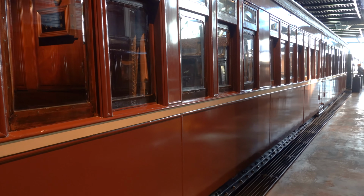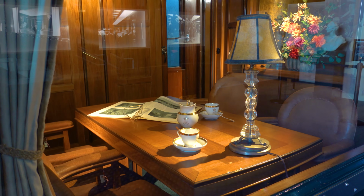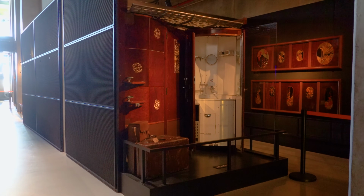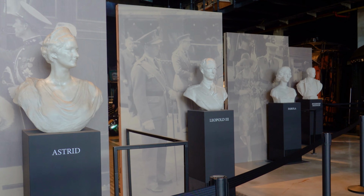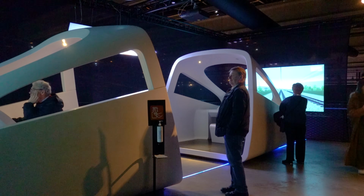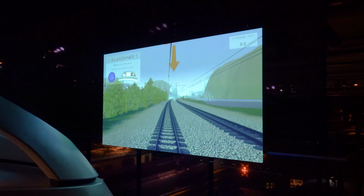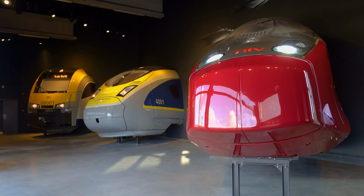From the royal coaches that served for King Leopold III and King Baudouin, we can see gorgeous carriages that range from dining room coaches to drawing rooms, private restroom compartments, sleeping coaches, full kitchens and living rooms. Adjacent to the trains are a couple of busts showing members of the royal family, which are all very well sculpted. For the final part of the museum, there's a simulation where one can play a short game in which one takes the role of a conductor on a high-speed train, as well as a couple of full-size fronts of various types of bullet trains.